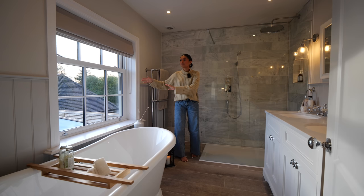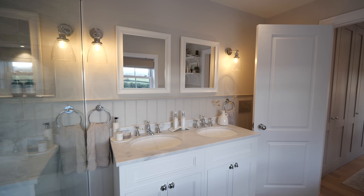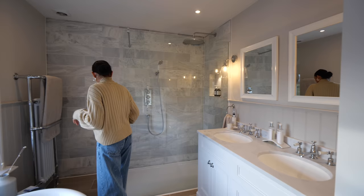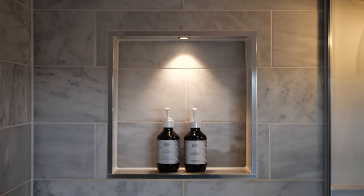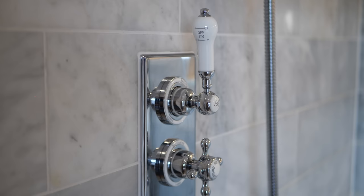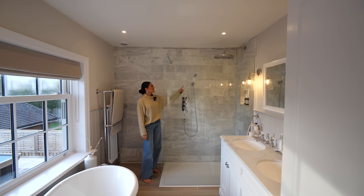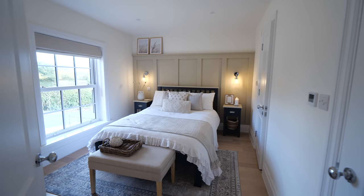Exactly. We've got the twin basins. Once again, you have the panelling halfway around the wall, and then a walk-in shower with these beautiful tiles. They have a nice blue tone to them, and it really matches the twin basins. Beautiful. Wow, look at the shower head on that. Massive. Next stop is the guest bedroom.